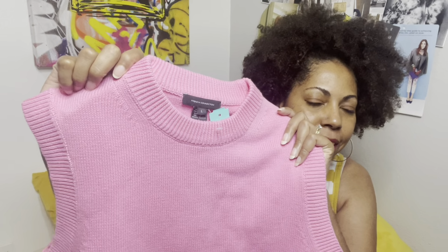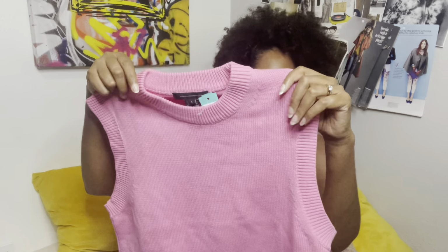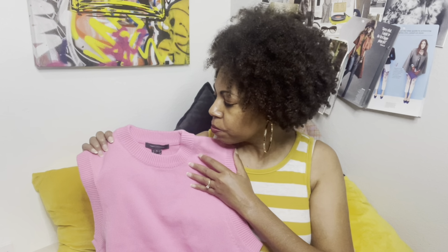The stitching on it is fantastic. I love that. It has just a great fit to it. I was thinking whether I would want to size up on this, but I don't think so, because it does feel very comfortable through the bust. It's just that it comes really low underneath the armpit. So yeah, I don't know.